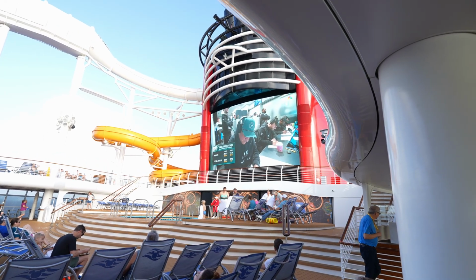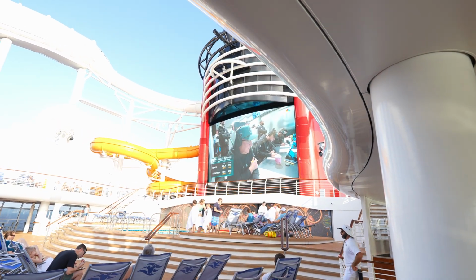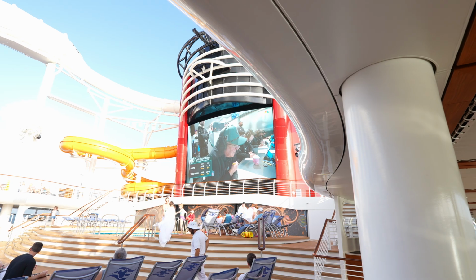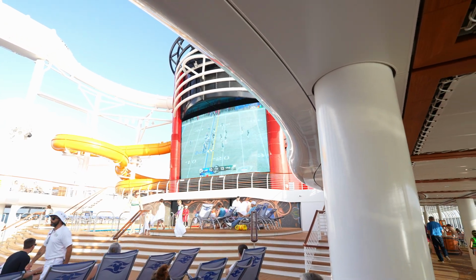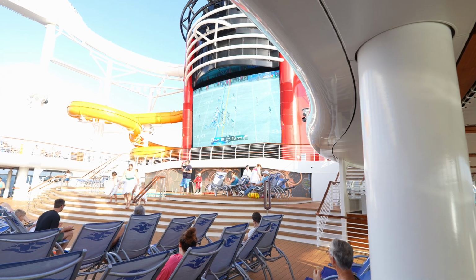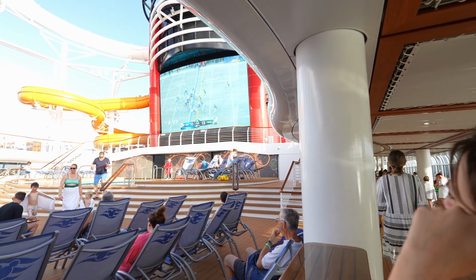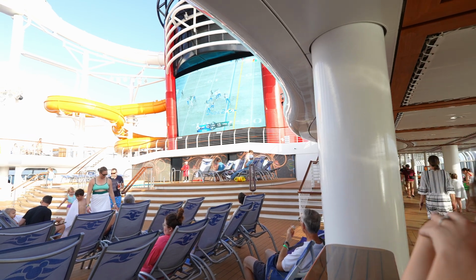If you guys are football fans, right now the playoffs are going on and we have the Eagles versus the Rams, close game. They have it on the big projector up here, the big TV, right in front of all of the chairs and pools. So I actually really like that. I'm really pleasantly surprised that they do that. They did that on Royal as well. You could watch the football game at the back theater there.